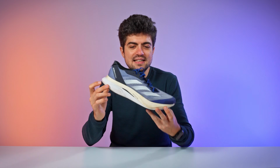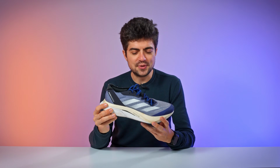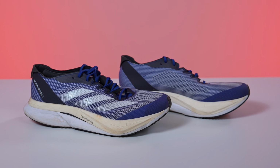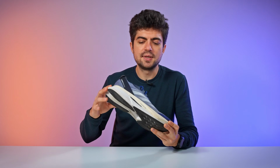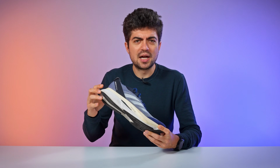So yeah, in the end, it's the Boston 12. It's the most, let's say, consensual choice out of the 4. Everyone knows the Boston. The 10 was a huge dramatic change. The 12 is probably the better version of the 10. I do not love the Boston 12, but I do really enjoy its versatility, its capability, and how reliable it is. Sometimes I'm just picking it because I know I have a session that is a bit like question mark. I'm not sure how I'm gonna feel.